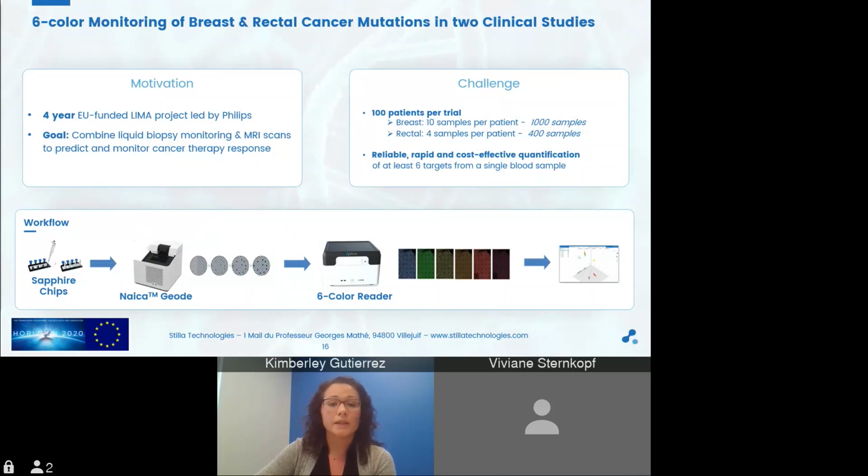The study enlists 100 patients per trial, with 10 samples per patient for the breast cancer trial for a total of 1,000 samples, and 4 samples per patient for the rectal cancer trial for a total of 400 samples. The goal was to develop a reliable, rapid, and cost-effective quantitation of at least 6 targets from a single blood sample. This study is ongoing, so I'll be presenting some data today showing the performance of the 2 panels on a limited number of patient liquid biopsy samples.